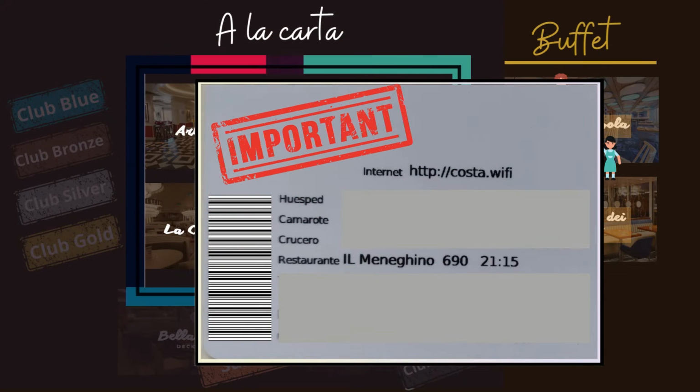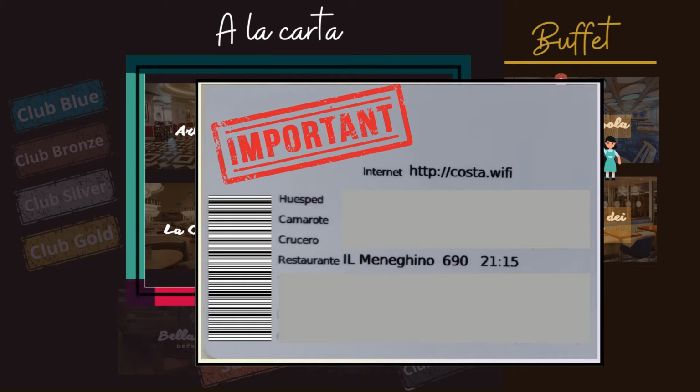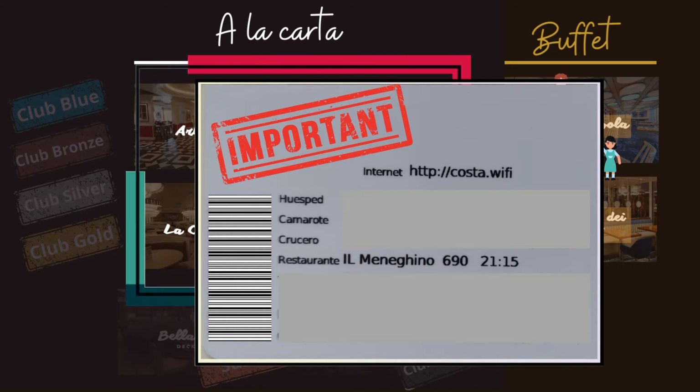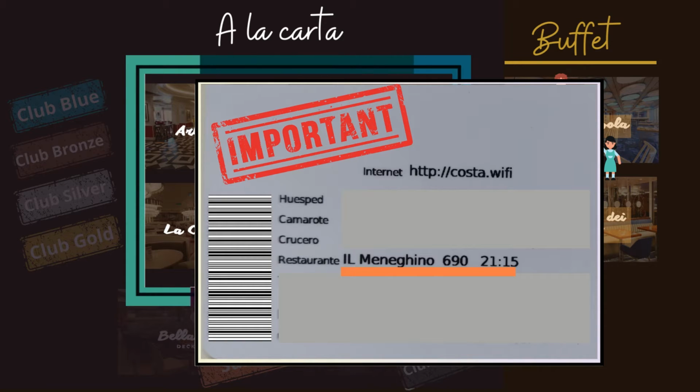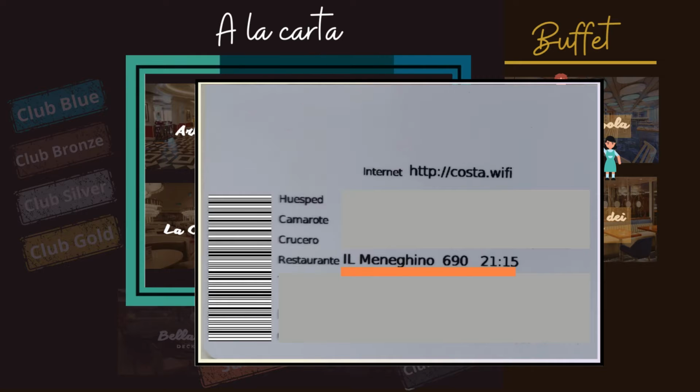You should also keep in mind that access to restaurants is free for the first 2 meals, but for dinner you have to specifically go to the restaurant assigned to you, at the appointed time and to the assigned table. You will only be able to know this when you board and they give you your card. On the back of the card you will find this information.